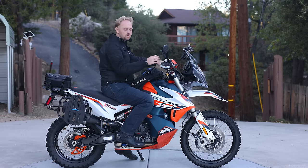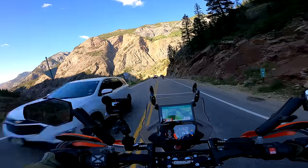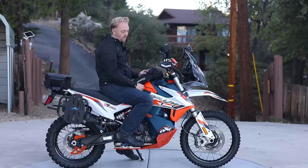The riding position is all day comfortable, and I've ridden this bike all day, on multiple different touring rides I've done with it. It's an incredibly comfortable bike to ride all day.